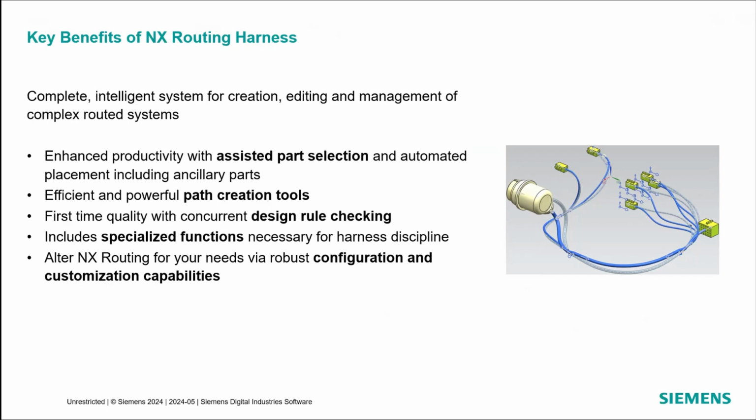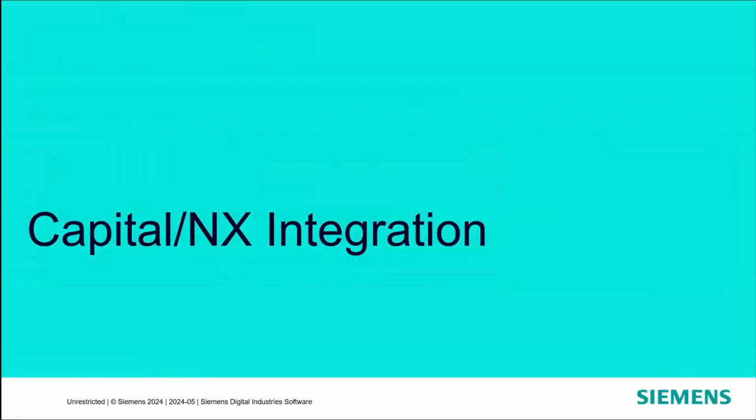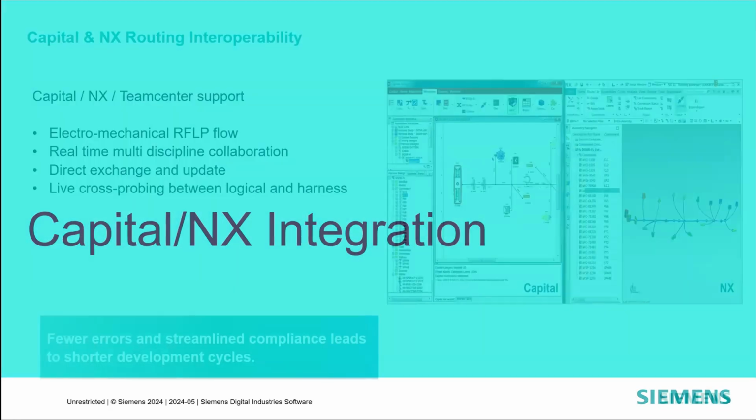we can easily incorporate those into the design. So with that, that transitions us a little bit to the Capital and NX integration. So if you have an ECAD tool today, if you have an Altium, or some people use, you know, like AutoCAD, they make just 2D drawings and they put symbols in that, but it doesn't have a lot of the automatic intelligence. They can use that in spreadsheets. Any of those methods, we can bring it across, but we wanted to showcase what you can do with Capital, right? So how can that integrate to the NX routing?